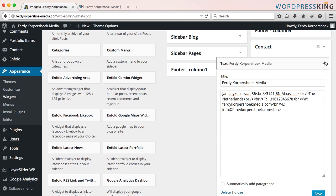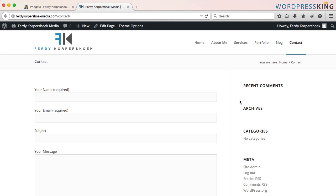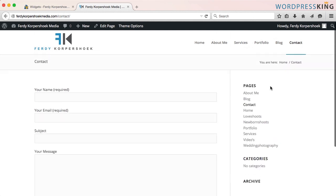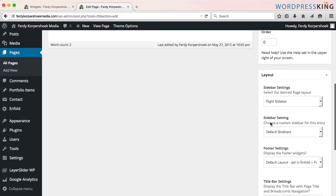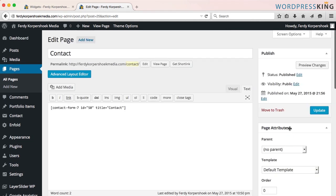So I save this widget in the contact sidebar and I said over here that I want a contact sidebar over here. So if I refresh the page, you see nothing yet. We have to assign it yet. So I go to the edit page, scroll down, and sidebar settings, choose a custom sidebar for this entry, and I choose contact.